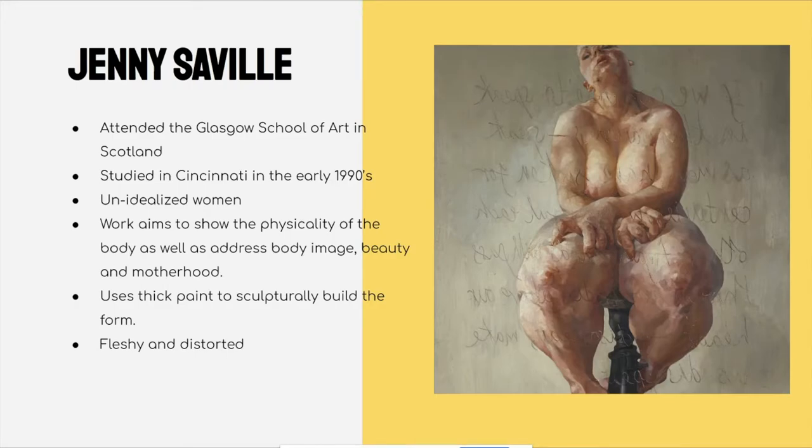She wants to show true women, true bodies, and truly what the experience of a woman is. So she would actually observe plastic surgeries when she was first starting out, and that's how she really got a grip of what flesh looks like and how she was able to paint flesh this way. She uses paint to sculpturally build up form and make these figures feel really lifelike and skin-like.